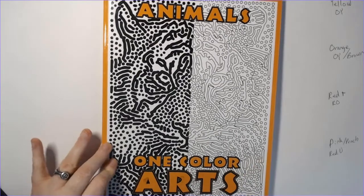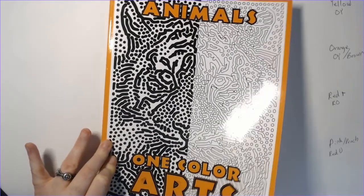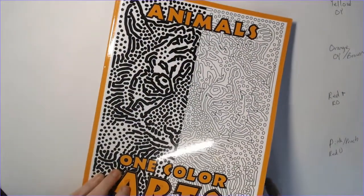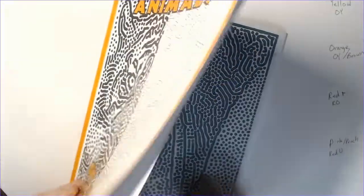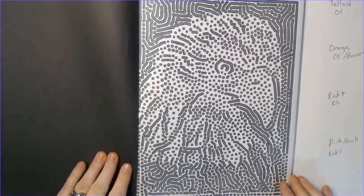Animals, Stone Mosaics by Belva Family, by the way. Animals, One Color Arts by Sun Life Drawing. Again, I was kind of bouncing around in this one, and then I just started working my way through it. So this month, we did Mr. Eagle.